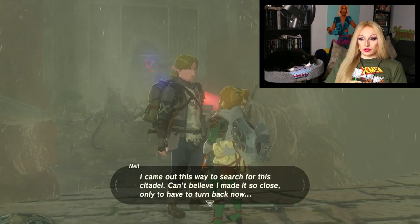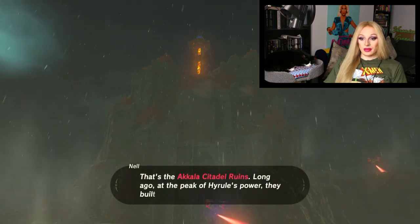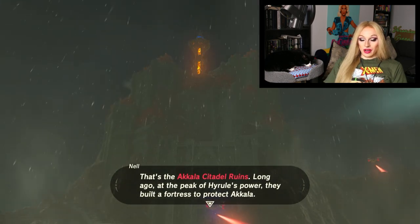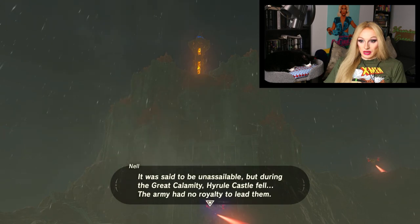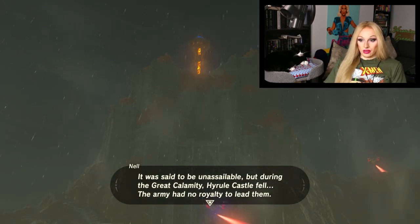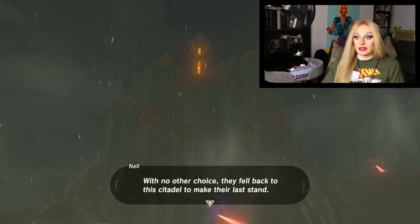I came out this way to search for this citadel. Can't believe I made it so close, only to have to turn back now. Oh, why? Why'd you have to turn back? That's the Akkala Citadel ruins. Long ago, at the peak of Hyrule's power, they built a fortress to protect Akkala. Who was Akkala? It was said to be unassailable, but during the Great Calamity, Hyrule Castle fell. The army had no royalty to lead them. With no other choice, they fell back to this citadel to make their last stand.